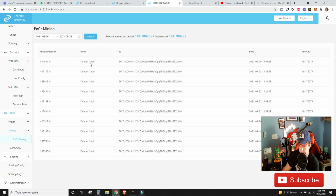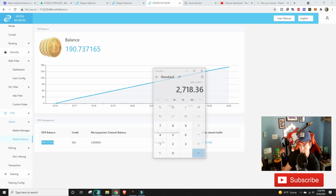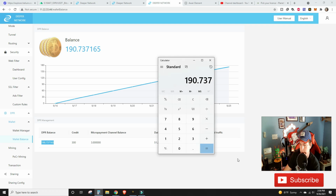Let's let this load here. Well, that's of course what we just did. Let's go to our wallet. There was another place where I wanted to show that. So this is what we've got for our total balance of DPR, 190.737165. So at the current price, 190 times, I fat fingered it, of course, 0.105. We're looking at already in the past, obviously, if we're mining $2 a day, and this is at the current price, we are looking at $20 in the past 10 days.